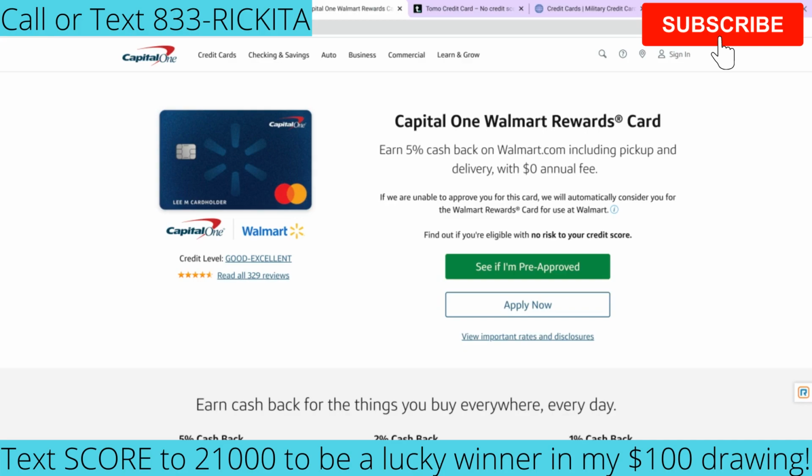Now, you guys will receive 5% cash back at Walmart.com, including pickup and delivery. And then you guys will have a 0 annual fee.